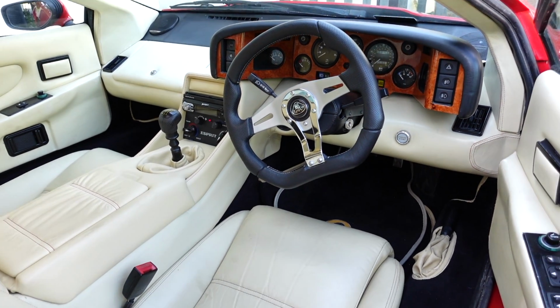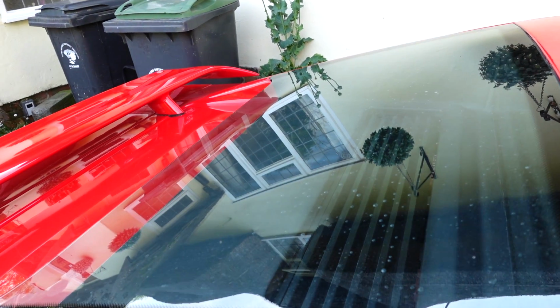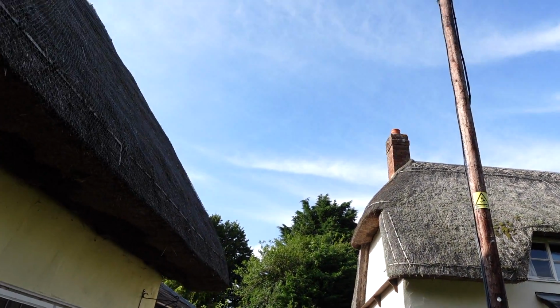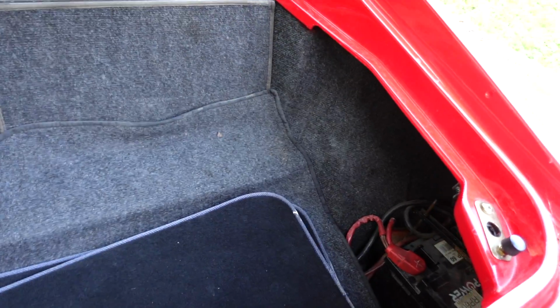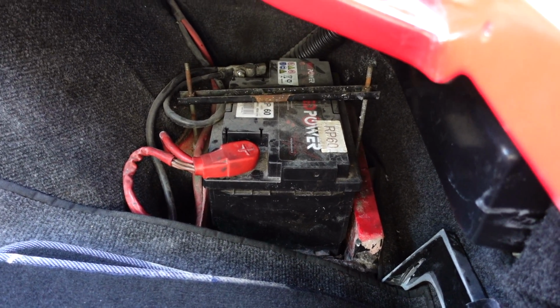I've also had the struts on the back replaced so that the actual boot opens up now nice without being so quite awful as it was. So the boot opens up now quite nicely, and the struts will catch it, hopefully. There we are. As you can see, the interior is also quite nice. I am thinking of putting on a battery cover for that. It was supposed to be done, but obviously not quite yet. Generally, other than that, it's in good condition.